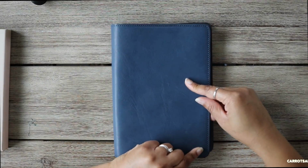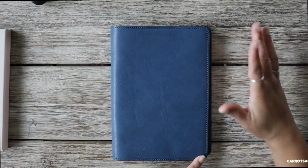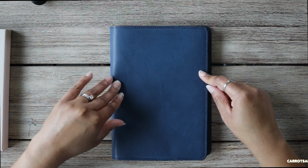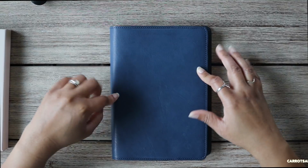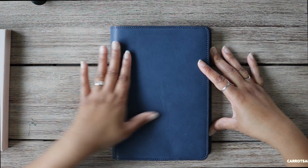The different colors of the cover and styles of leather have different prices. This was the cheapest. The veg tan leather was the cheapest of all of them. And she does have a coupon code on her website that is 10% off her shop, and that is through the end of this year.